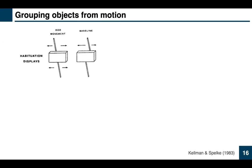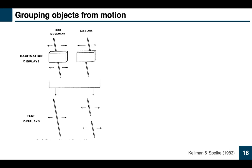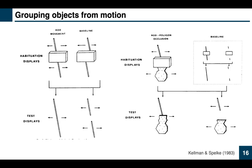But if those same rods move in tandem, they're likely to be just 2 visible parts of a single longer rod. If we test infants' expectations using the same looking time and surprise measures, we find that even 4-month-olds do expect the rods moving together to be a single object, despite never seeing them connected before. And this isn't just about some gestalt form completion. Even if the 2 objects look very different, infants expect them to be parts of a single thing if they move together. We use this principle as the basis of our next model.